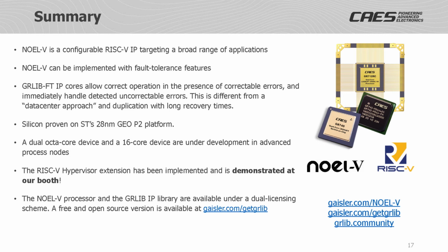So, of course, fault tolerance has been implemented in many processors, in many IPs. I think it's a standard in the automotive as well. However, not always the systems have the ability to actually react on the fault when it occurs, rather than continuing until a non-correctable fault actually shows in the application. The NOEL-V is silicon proven on ST's 28 nanometer platform. We have in the pipeline several multi-core advanced systems on a chip that are being developed currently. Again, we are showing the Hypervisor extension with the Fentis Hypervisor software.